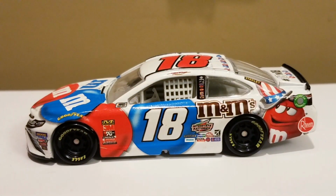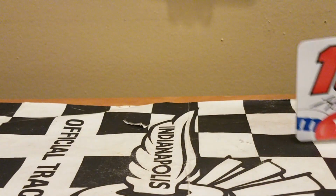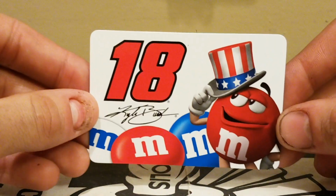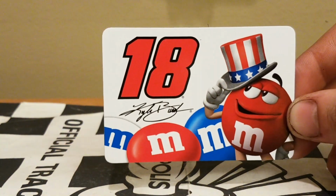Alrighty, guys, we got the diecast out of its box, and before we get things started on the Kyle Busch 2018 M&Ms Patriotic car, let's go ahead and take a look at the accessory that we got with this. And yet it is another rectangular magnet that we got for NASCAR Authentics. I really do like this one.